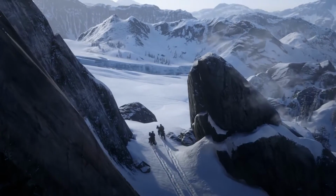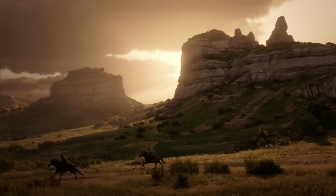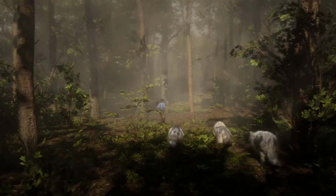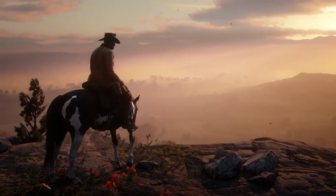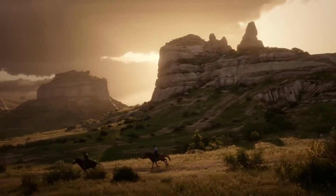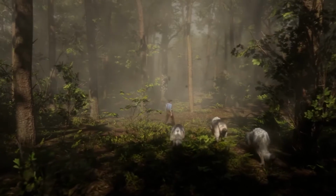Something that stuck out to me as well was also the cinematic cameras, which is cool because I'm sure I'm going to be doing a hell of a lot of horse riding around countrysides and through forests and things like that, and just having an extra camera angle that isn't just the third person over the shoulder camera angle that I'm going to be playing the entire game with. Having some variety there should hopefully enhance the exploration experience as well.